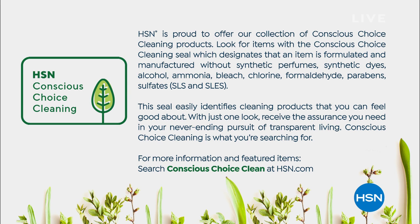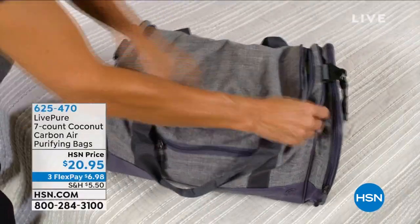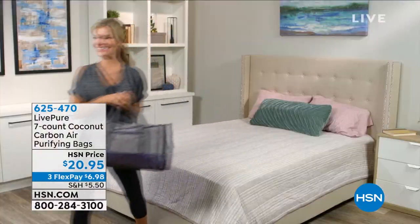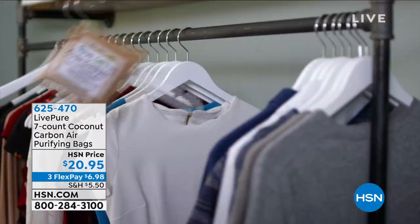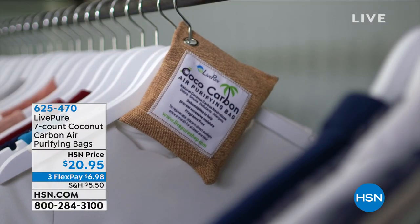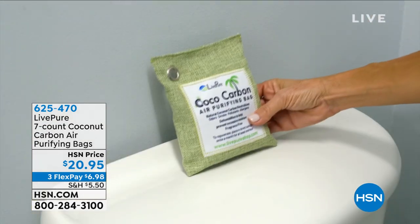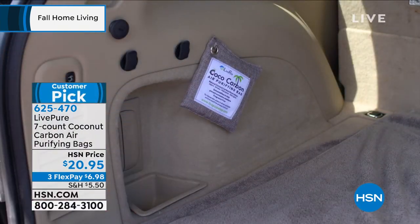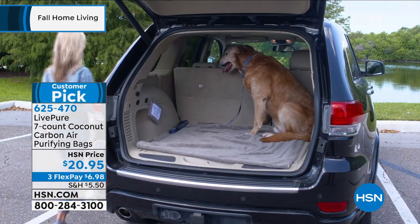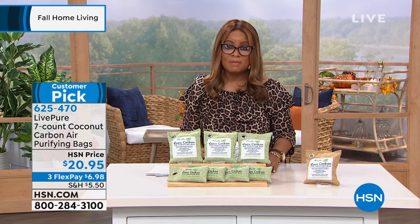The next product that we're going to be bringing to you is by Live Pure. What is it? It is a powerful, natural way to eliminate odors anywhere. Gym bag, in your home, in your car, in a closet, in boots. Any of those stinky spaces that we all have, look at the bathroom, definitely in your cars for sure. You are getting the most incredible offer. And by the way, it is a customer pick, so you can certainly read the reviews on this one.